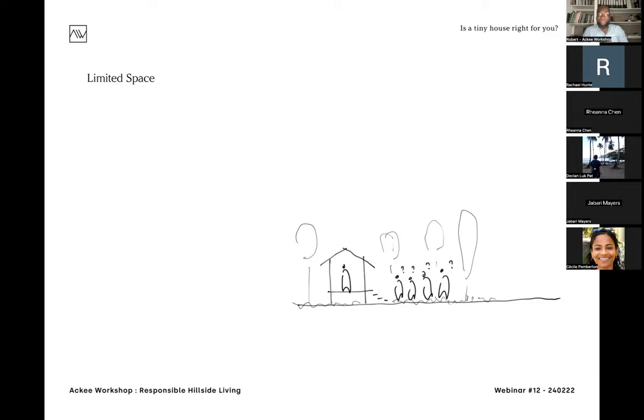Any thoughts on how you dealt with the limited space in your situations, like Jillian? An RV is a little different because you have the whole world outside. True. You can go and park in a big forest.